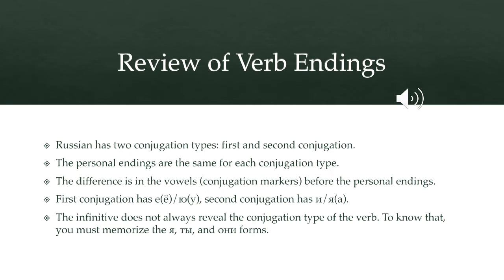So, Russian verb endings. The good news about Russian is, first of all, it only has two tenses as far as endings are concerned. It has past and what I call non-past, which your textbook here calls present-future. So there's just past and non-past, or present-future. And then it also has two conjugation types, first and second conjugation. This means that there are two sets of slightly different endings to learn for these two sets of verbs. However, the personal endings, as I'm going to call them here, are the same for each conjugation type. These personal endings are what tell you whether this is the я form, the ты form, the мы form, or whatever. So those are always the same, regardless of conjugation type.